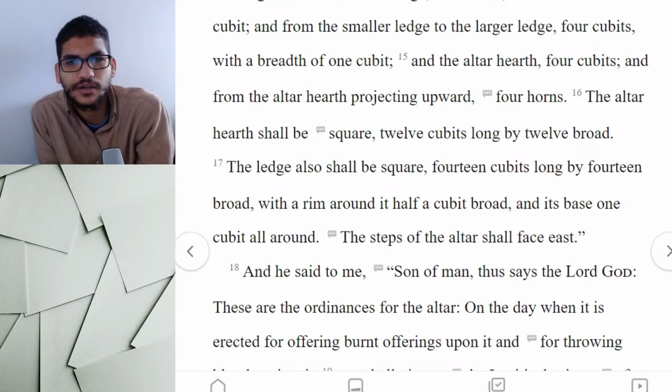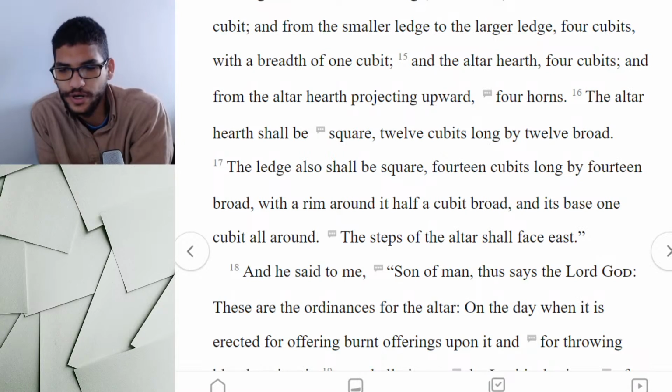The altar hearth shall be square, 12 cubits long by 12 broad. The ledge also shall be square, 14 cubits long by 14 cubits broad.